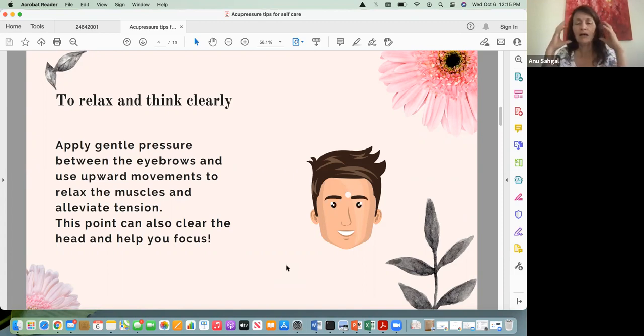In fact, a lot of us carry tension in our faces. You often see people get inverted smiles and stuff because we're so tense. So it's important to help relax the face, because when you relax the face, your body will follow as well.